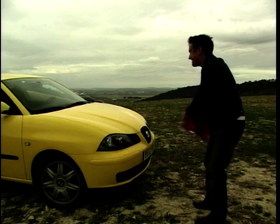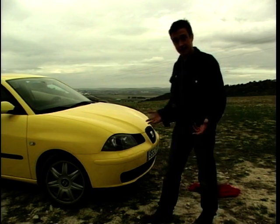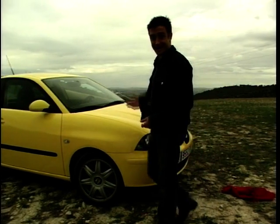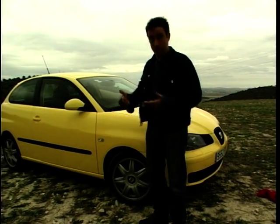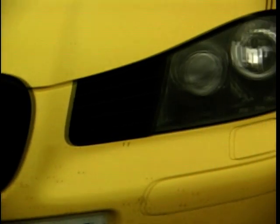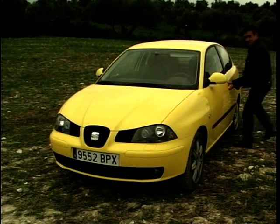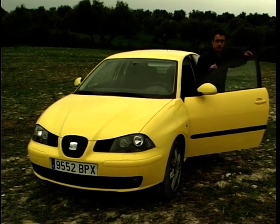Come on then, let's see what you got. Yeah, I know. But you can't get much more Spanish than this, can you? We're in Spain. The car is a Seat made in Spain, and it's called the Ibiza. Mind you, I've said it's Spanish through and through.